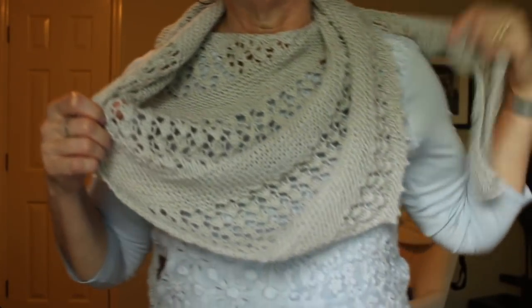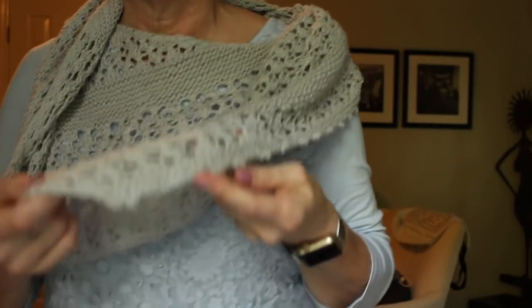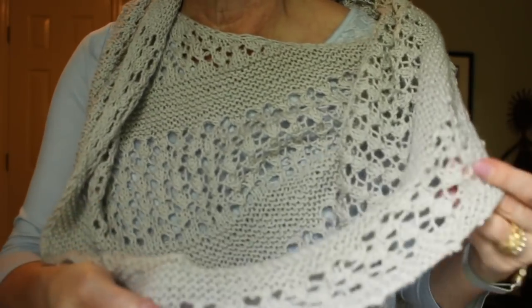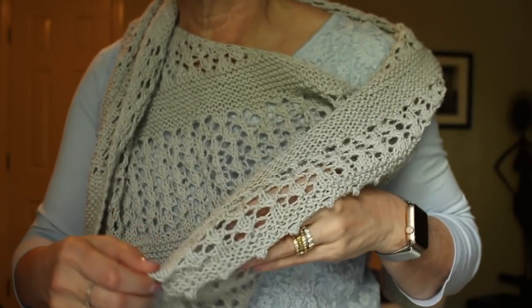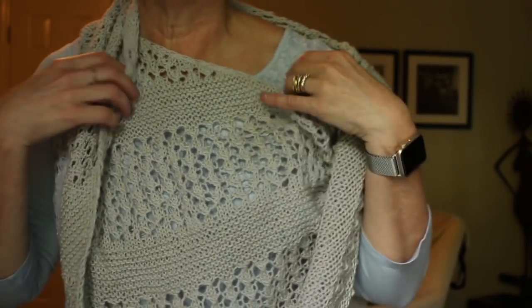Let's see, what were my firsts with this shawl? Cotton. Never knit with cotton before. No, this isn't a good way to wear it. It has a picot edge. I've never done a picot edge before. I kind of liked it. I had a little trouble with her instructions, and then I found a great tutorial on YouTube from Knit Pearl Hunter on the best way to do picot.